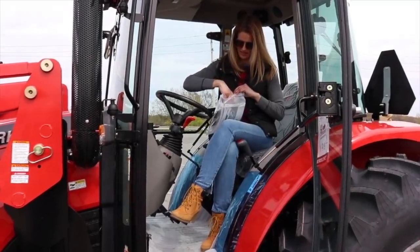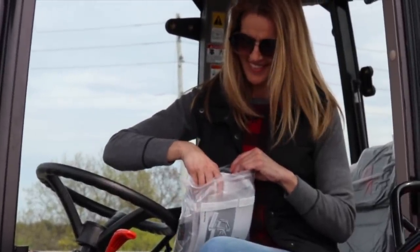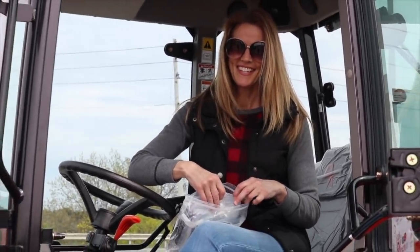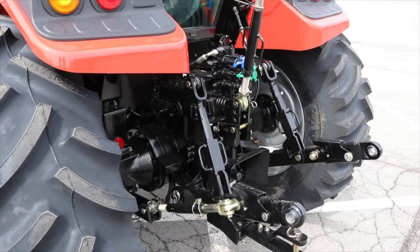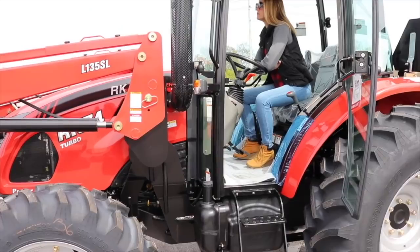All right, this is the RK-74 PSC, which stands for Power Shuttle Cab Tractor. Melissa's in there reading up on the book. This has a 74 horsepower, four-cylinder, turbo diesel, Deutz engine in it, and it has 64 PTO horsepower. The transmission in this tractor has 16 forward and 16 reverse gears. It's a power shuttle with creeper lock.